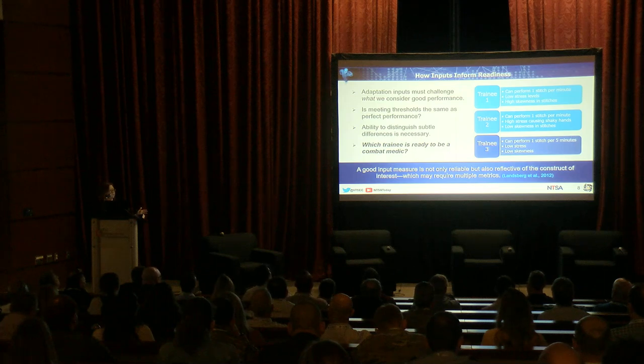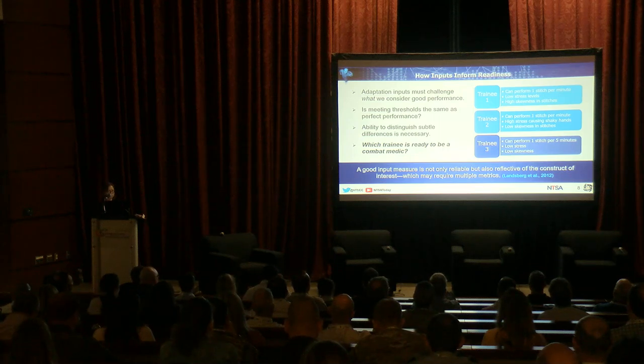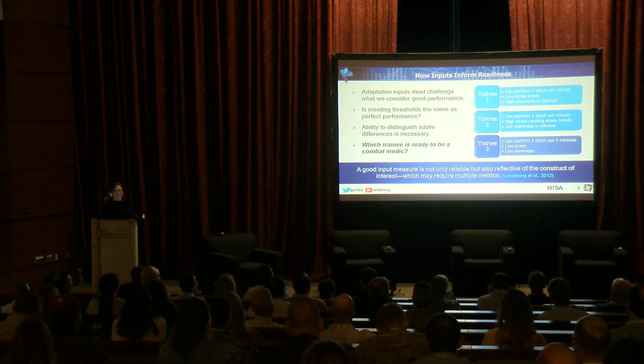So on the left-hand side, we have three different trainees. So we see trainee number one. He has some skewness in his stitches that is not as nice and tidy as we'd like to see. Trainee number two is experiencing very high stress, and it makes his hands a bit shaky, and that is probably not what you would like to see out of a medic in a combat situation. And for trainee number three, we see that he's taking 5 times longer than the other trainees.